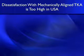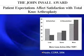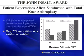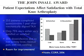Similar to the UK, the dissatisfaction rate with mechanically aligned total knee arthroplasty is also too high in the USA. This is Nobel's case series, which won the INSALL award published in Core in 2006, that showed that patient expectations affect the satisfaction with total knee arthroplasty. They had 253 patients that completed a questionnaire 1 year after mechanically aligned total knee arthroplasty, and only 75% were either very satisfied or satisfied with their knee. They found that the 25% dissatisfaction rate was due to a low activity level, residual pain, stiffness, and swelling, which we believe is related to kinematic malalignment of the components. And again, there's room for improvement.